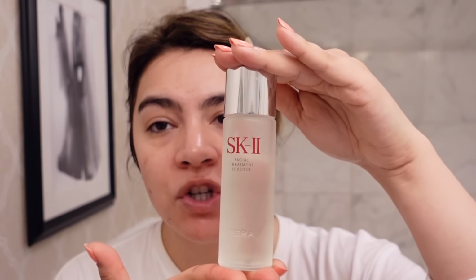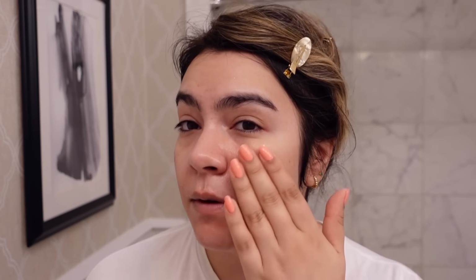Now SK2 is also a glass bottle, but it's so much smaller and it's a lot lighter. And Dr. Cera was just too big. It was taking up too much space. And so I actually switched out for this, which is a plastic bottle. And honestly, the mist application is so nice too, because you can get a really good controlled amount. You can get a nice thin layer, which is what I got here, and I'm actually thinking about putting a little bit more on once this is absorbed.